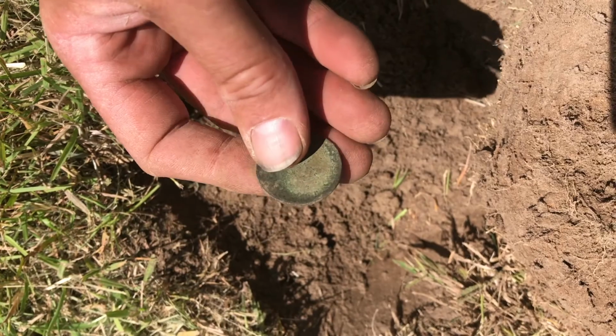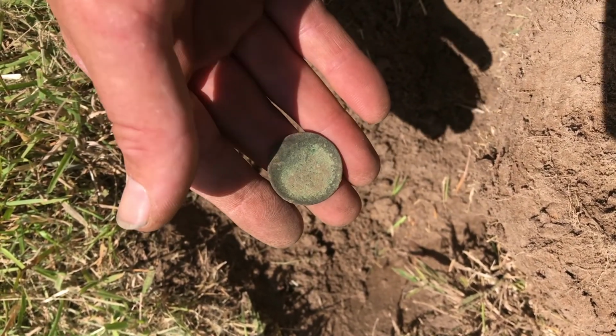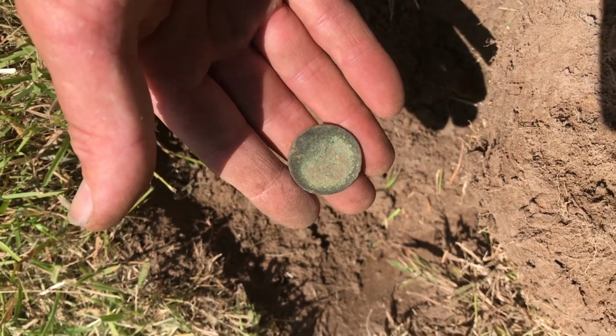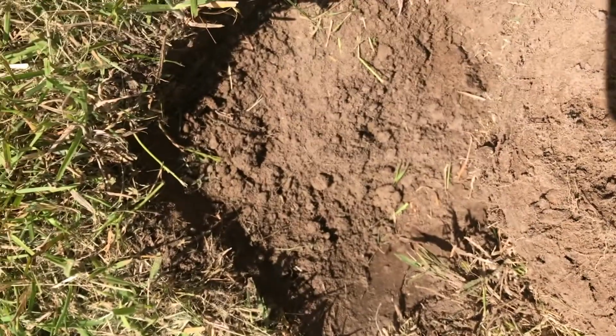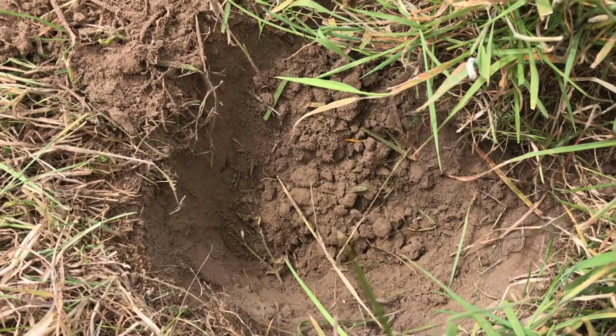So very pleased with that. Nice crusty Georgian. I'll give that a soak in some citric acid when I get home, see if I can get any more details from it. But crusty Georgian, very pleased with that. And this was the hole. It was an interesting, slightly sketchy signal.